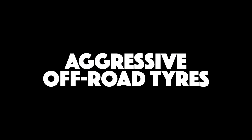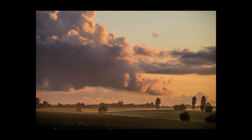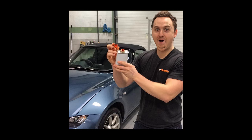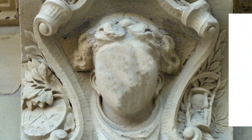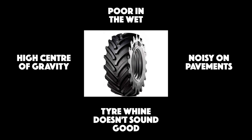Aggressive off-road tires. For folks who often find themselves on dirt roads, trails, or just open countryside, a good off-road tire is vital for traction. Notice I said good off-road tire, not a massive cleated rubber monster that could claw the face off a stone statue. Aside from the scary high center of gravity, knobbly tires are ridiculously noisy on pavement, and unlike a good exhaust system, tire whine will never ever sound good. Aside from that, such aggressive tires are shockingly poor in the wet.